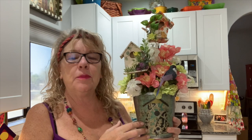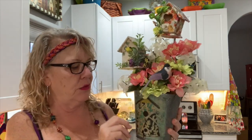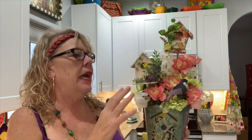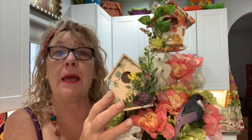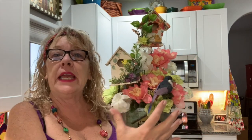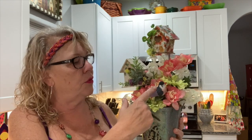Birdhouses in this bucket. By the way, I Mod Podged both sides of this bucket, but it was one of the ones that said floral or flowers or something on it, I think. I can't remember now. You'll see in the video. And I love this. This is a napkin and this is tissue paper, just Mod Podging the tree houses. And they almost camouflage into the arrangement, don't they? This is so beautiful. Look, we even got a little bird in there.